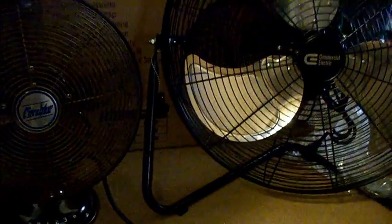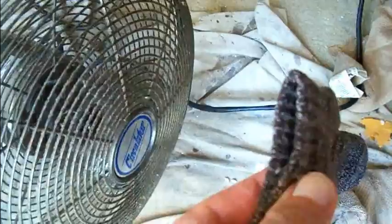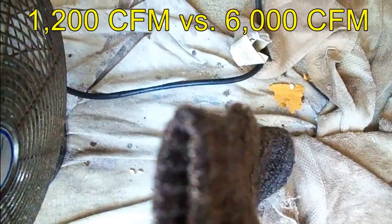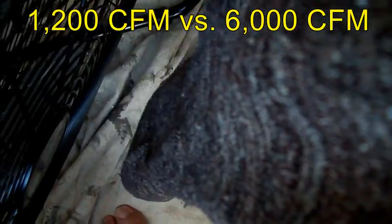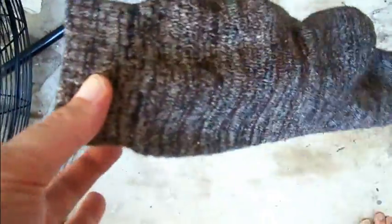This ought to be fun. This is definitely going to be fun. Look at that. Original. So, sock at about a 30-degree angle. Sock on the big one. Got 6,000 CFM. Blowing up to 90 degrees.